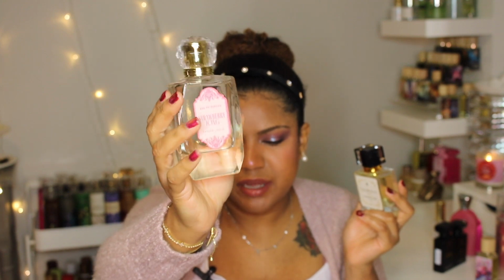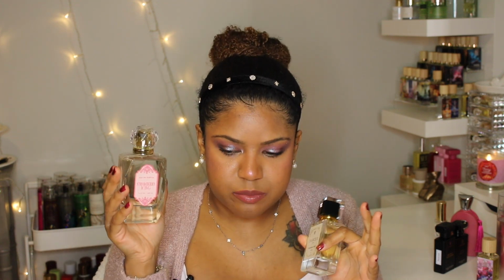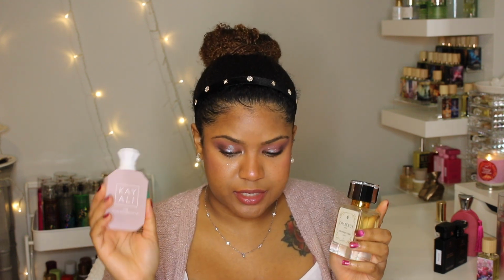Another light scent, but I use this kind of like a body spray. But this is a very good bright strawberry fragrance. Yeah, very pretty. It kind of reminds me of a strawberry sour gummy. This would be good to add to this one to bring out that strawberry in here.